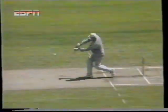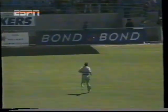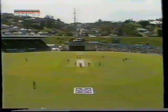He's straight on the leg side. It's short, the front foot. And that's a better effort indeed. Much more confident. And certainly the shot.